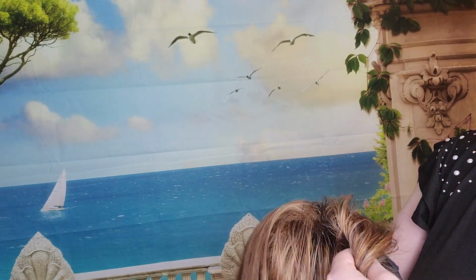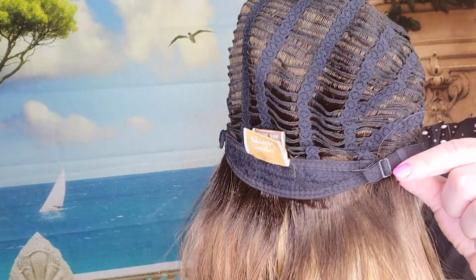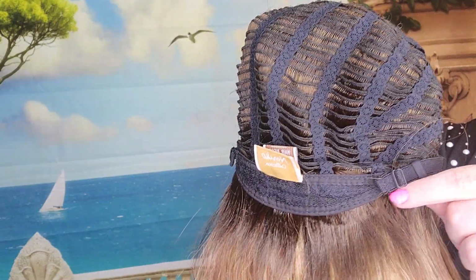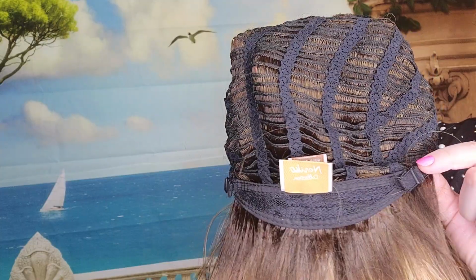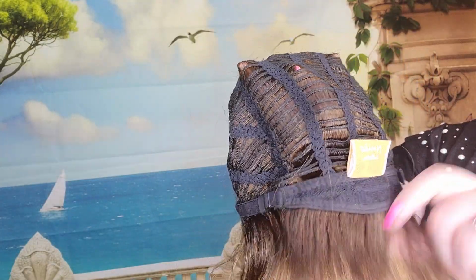Now let's take a look at the inside cap construction for Noriko Angelica. Here in the back we have those bra strap type adjusters that allow you to cinch it in up to a ½ inch to fit your circumference, there is an extended nape there with some rose lace.